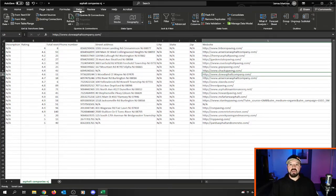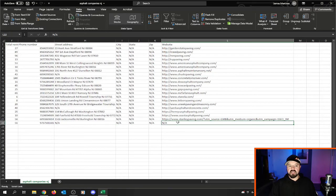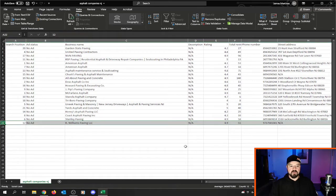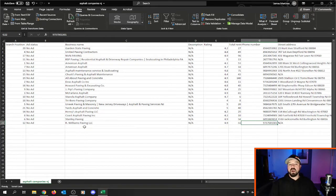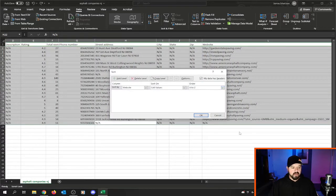So what can I do here? Well, first things first, if I sort this data by their website, we'll go A to Z. Look at this, NA, not available. So R. Williams Paving may need a website. Guess what? I got their phone number. I'll give them a call, or maybe they have a website and it's not showing up on Google for some reason. I can call them up and say, hey, listen, I noticed your website's not showing up on your Google business listing. I'd love to help you out with that if possible, right? Great way to break the ice. Oh, and there's actually more here.